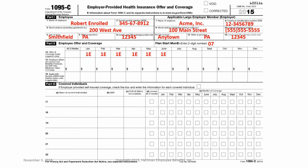And then for line 14, the offer of coverage in the first 6 months from January through June, remember it was minimum essential, minimum value coverage offered to the employee, spouse, and dependent. It did not on its own meet any of the affordability safe harbors, specifically the FPL safe harbor, and so code 1E is what we can use to document that offer of coverage. For the last 6 months of the year, July through December, recall that the employer changed their contribution strategy to pay 100% of the single rate, therefore meeting the federal poverty line affordability safe harbor, and code 1A can be used.